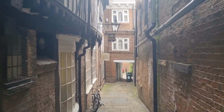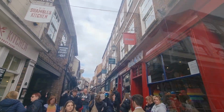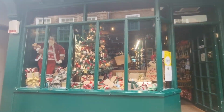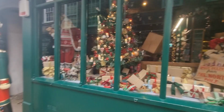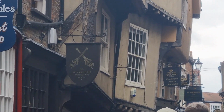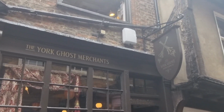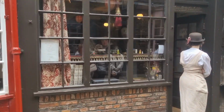We ended up going to a place in York called the Shambles, which is a sort of medieval style street, and it is wonderful down here. They have Harry Potter themed shops. There's lots of little shops that I just fell in love with, but the one I wanted to go to was the York Ghost Merchants.